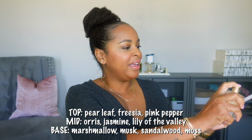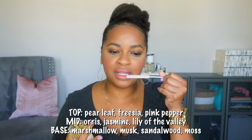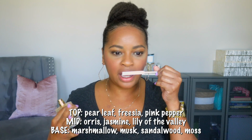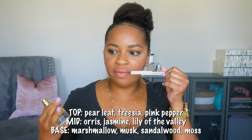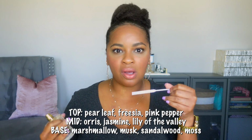So this fragrance is an orris fragrance, obviously. And let's smell it again. Okay, so to me, what I get from this is an orris or an iris. So that powdery, floral, kind of lipsticky smell, but I don't find that this goes too lipsticky. And then a beautiful soft musk. This to me is a pretty soft scent.